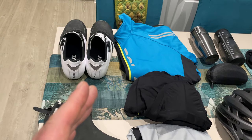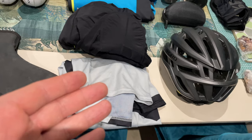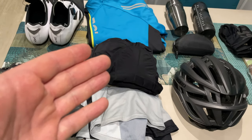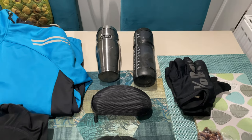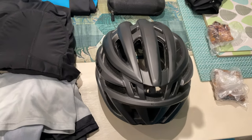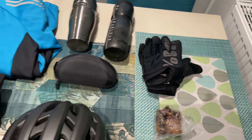So, I've got my normal cycling shoes because they're the ones that fit me the best. Overshoes, jersey, a mountain bike jersey. It's going to be cold tomorrow, so it'd be nice to have something a bit extra. Maybe a t-shirt as well. My tights, I've got a nice warm jacket. A flask, a water bottle, I've got my sunglasses, my riding glasses with the dark lenses in, helmet, standard for every ride, I've got some snacks, I've got my gloves, and I've also got some cash.